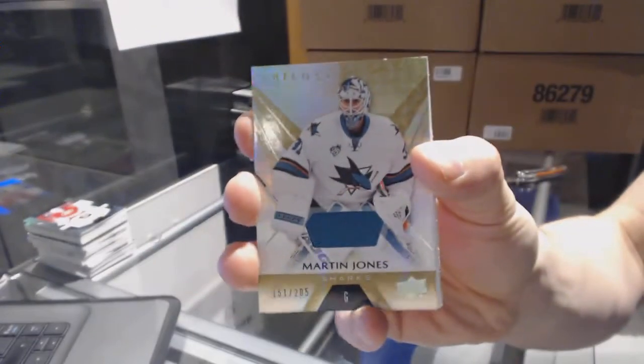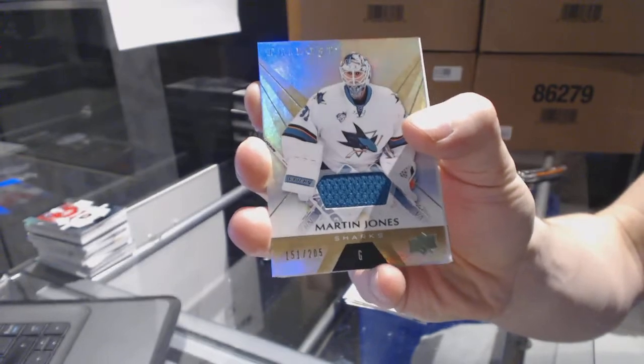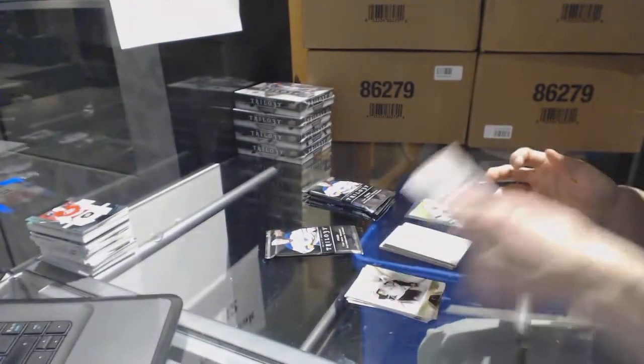We've got a base jersey number to 205 for the San Jose Sharks, Martin Jones. Martin Jones.